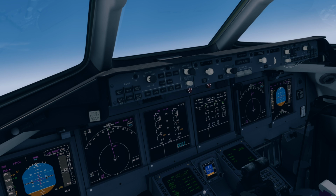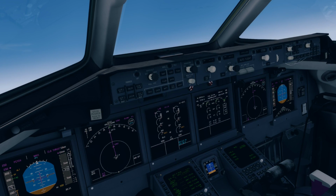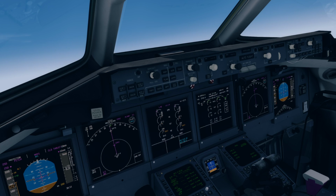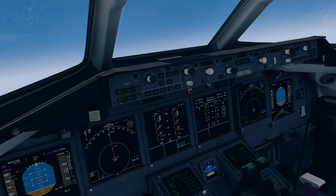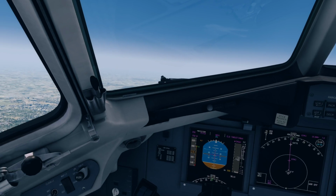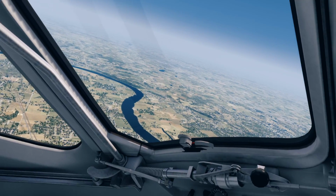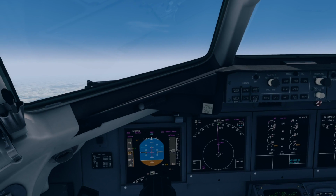I'll go ahead and turn the auto throttle back on there. So it's set to 250, so the airplane's gonna get itself up to 250, raising the slats, and I'll set in our altitude again since we did have to restart. There's 340. Perfect. Very nice day here in Kansas City. Not a cloud in sight right now.